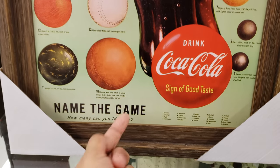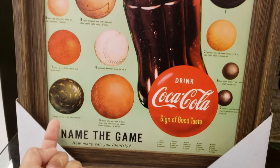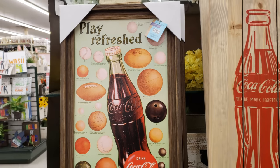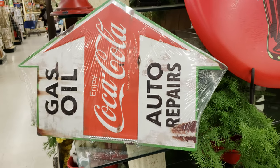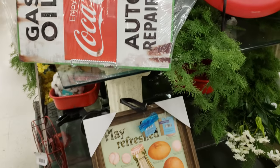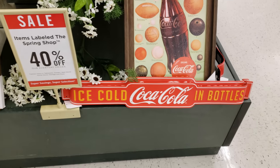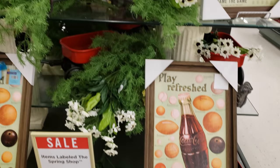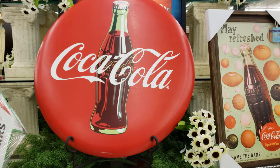So, what is number 10? Oh, water polo. Okay. Like all the sports and stuff. That is going to be $30. Gas, oil, and auto repairs is going to be $40. Oh, look at this one down here. Ice cold Coca-Cola bottle. Oh, that's really neat. That looks like the things that used to go in the front of the machines. Right? Oh, what's behind this one? This Coca-Cola one?